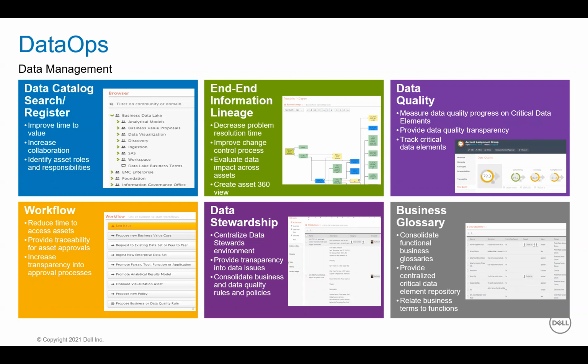So that's getting your data. We call that data ops. So you can get your infrastructure through the provisioning forms that you saw on the prior page, and you can get your data through the data catalog, all without having to engage with IT.